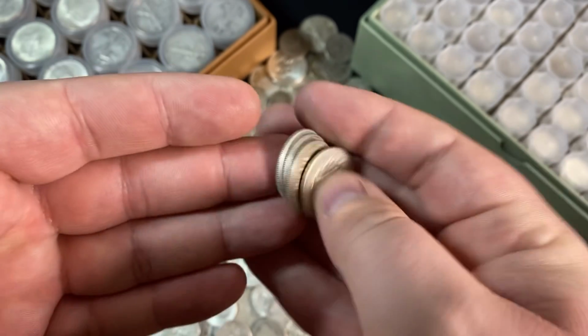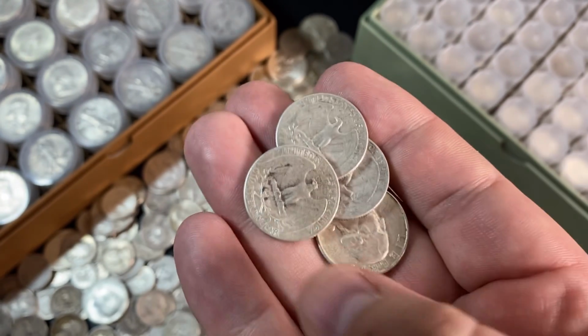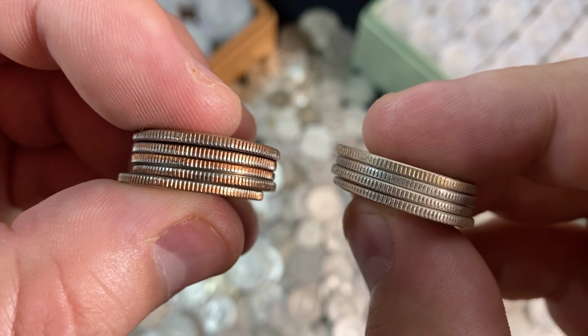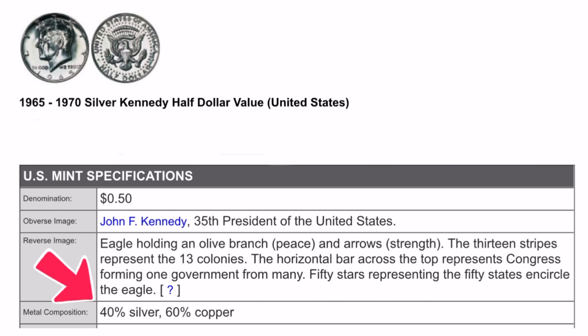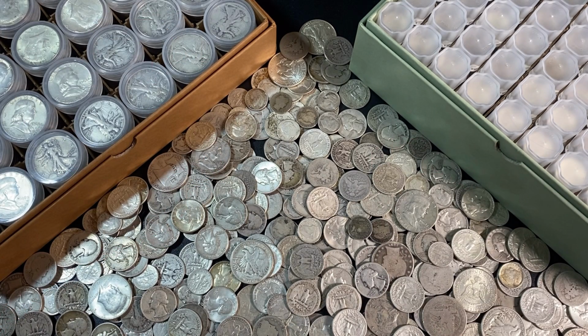So we know these older coins, they're made out of silver. And if you're having trouble seeing the date or telling if it's a clad coin or a silver coin, you can just simply look at the edge. Now, for the half dollars, they actually made them out of 40% silver from 1965 until 1970. But after 1970, they were all made out of copper and nickel. So those are clad coins as well.